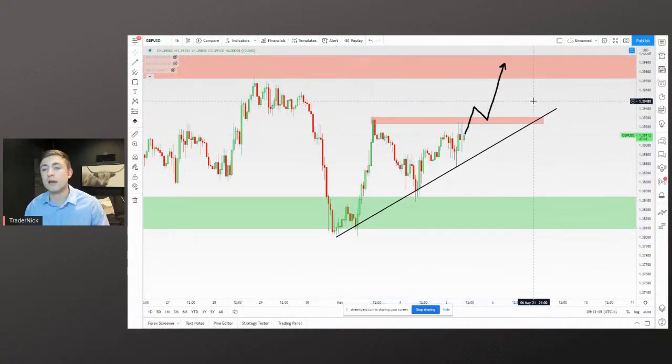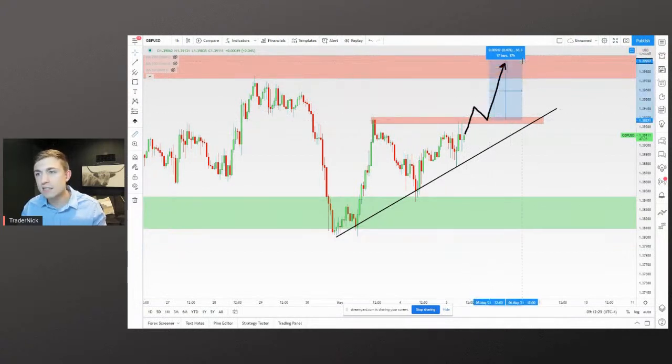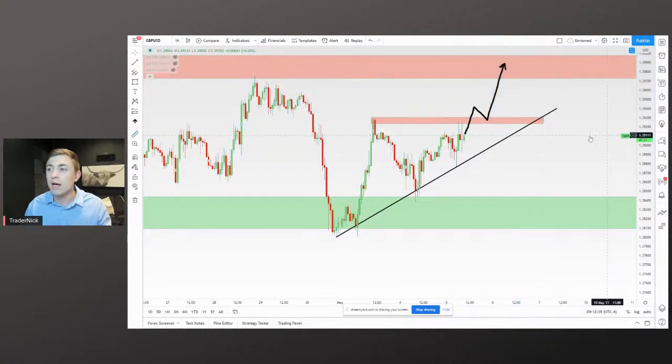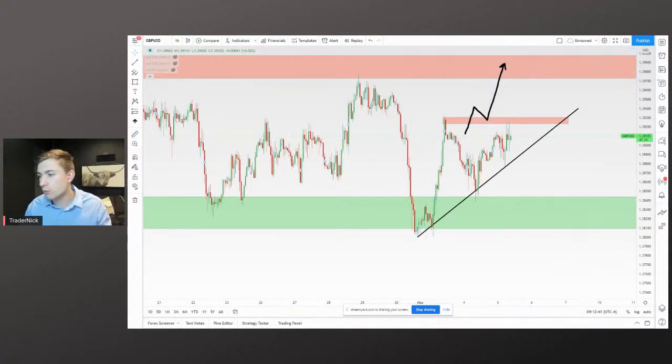Things are looking good on the lower time frames, even for bulls on the pound dollar, at least in my opinion. If price were to break and retest, something like this gives you, what is that? Even 50 to 60 pips. Not too shabby there, just playing that move up to 1.4. If you were to hold it all the way from here to 1.4, you're looking at almost 75 pips or so. So, very well could be a nice mover there.